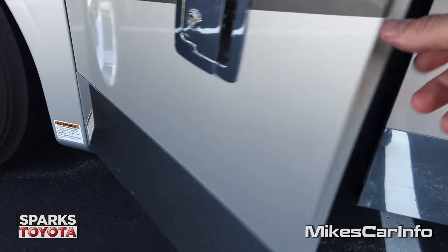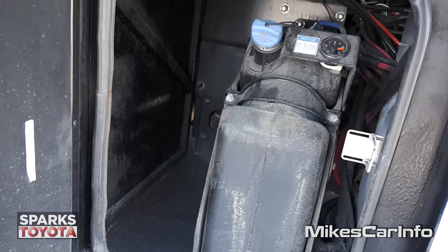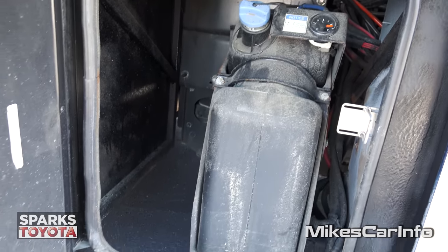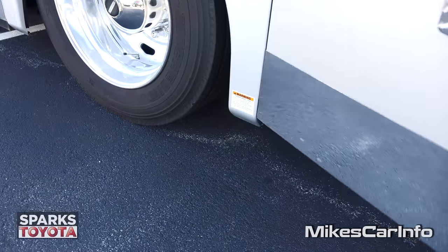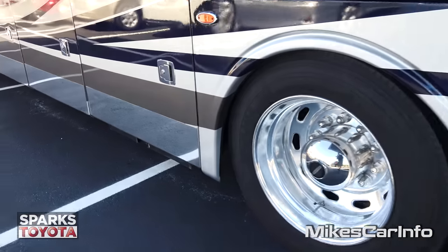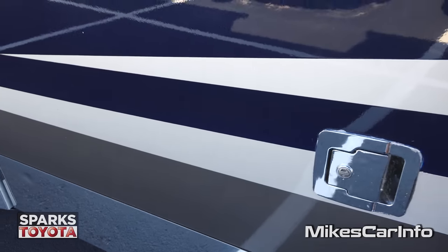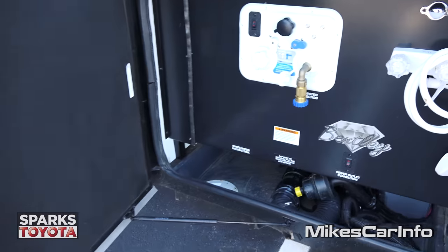Next compartment is your DEF fluid. So it has a pretty good tank there. Pretty good size tank for your DEF fluid. This is the DEF fluid, if you're not familiar with that, it mixes with the exhaust to cut down on the emissions of a diesel engine.